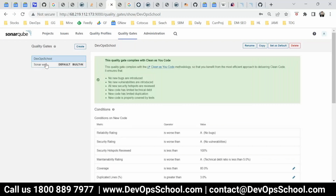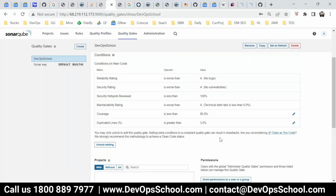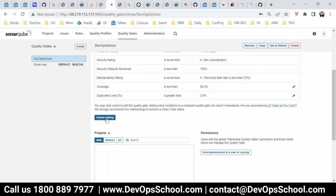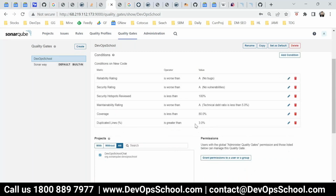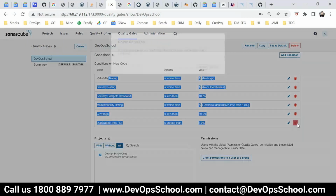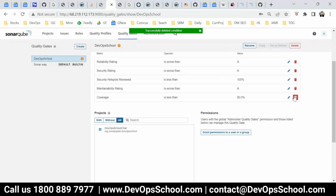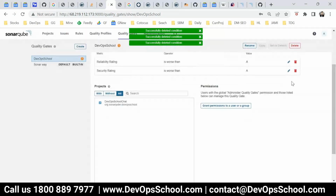So this is SonarQube, this is the DevOps code project, and I'm going to add a condition for it. Permissions you can set up, and here I'm going to set the conditions. They have given you conditions here. If you don't like their recommended one, you can delete it. That's up to you, but I should create a condition.